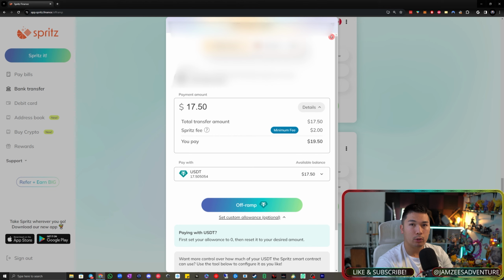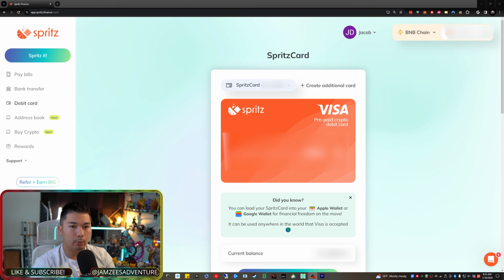Okay, so let's go to the virtual debit card. It's a prepaid crypto debit card. Super awesome. I use this all the time, especially for online. I mean, you can only use it for online purchases, but you can also set it up to your Apple Wallet or your Google Wallet. So if a grocery store's payment terminal offers tap, you can tap with your smartwatch or your phone. You can connect this card to that and pay that way. I've done it multiple times.